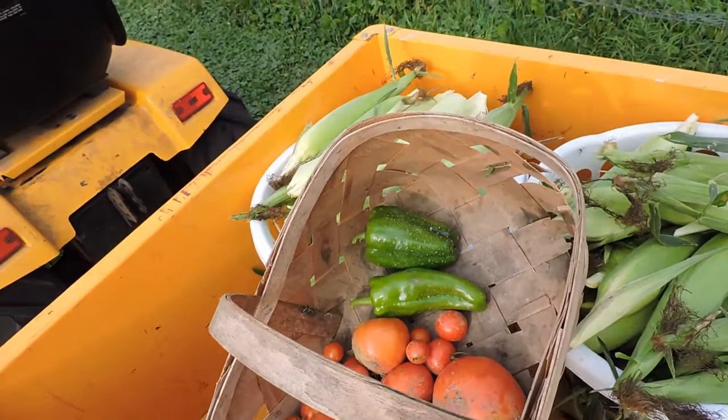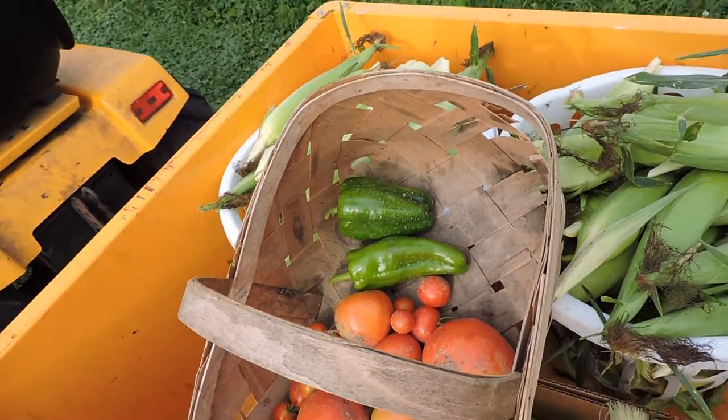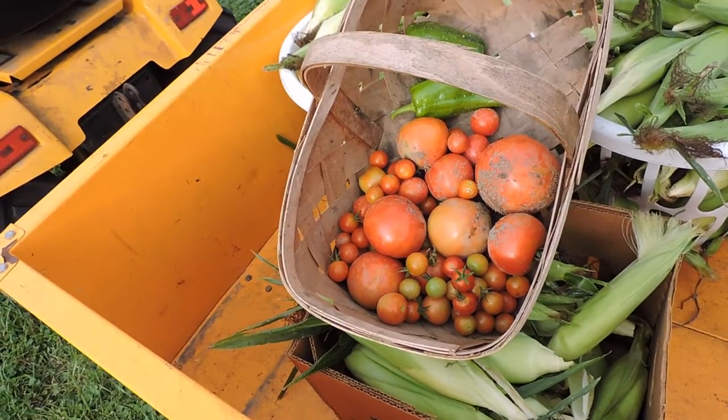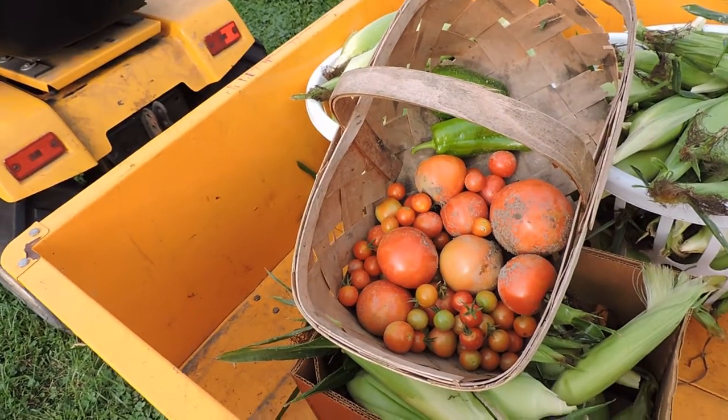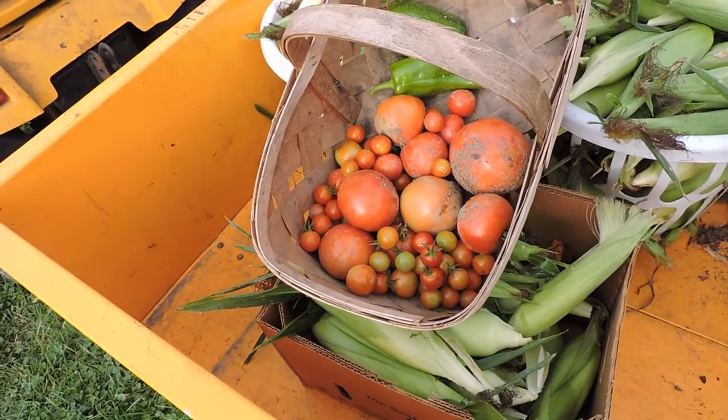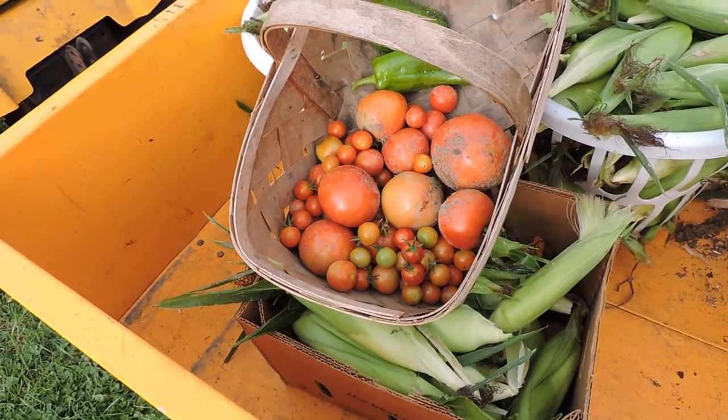As you can see, I also got two sweet green peppers. They're not huge, but considering how anemic those plants looked all summer, I'm happy to get that. And I do have a couple broccoli crowns starting on the broccoli, so I might get some of that.